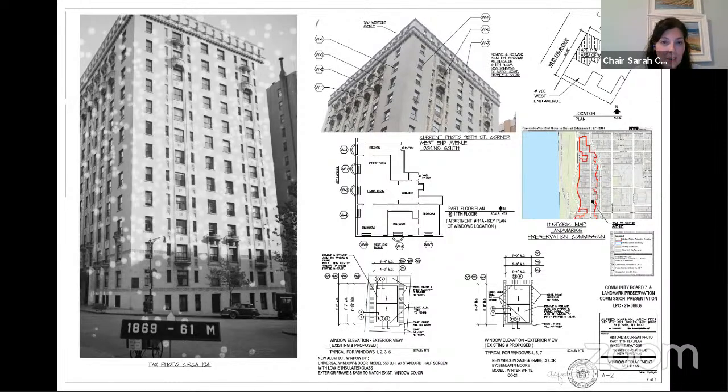And I agree again with Commissioner Lutfi that in this case, it does seem like these windows were unusual in their configuration on a relatively simple facade and a prominent corner. So in this case, I would support windows that match the historic windows as well. So I think we could make that motion with the recommendation that they match the historic windows.